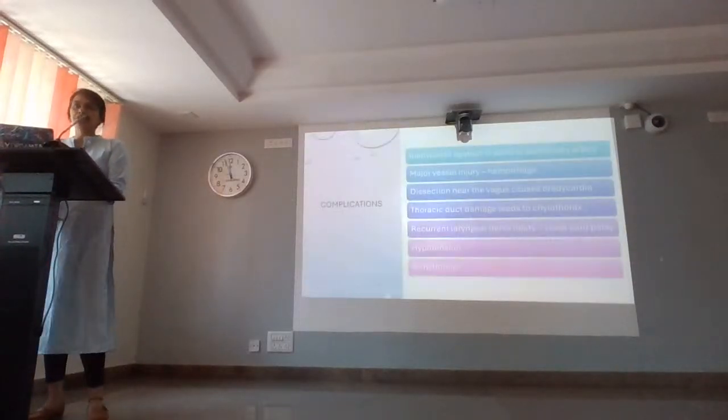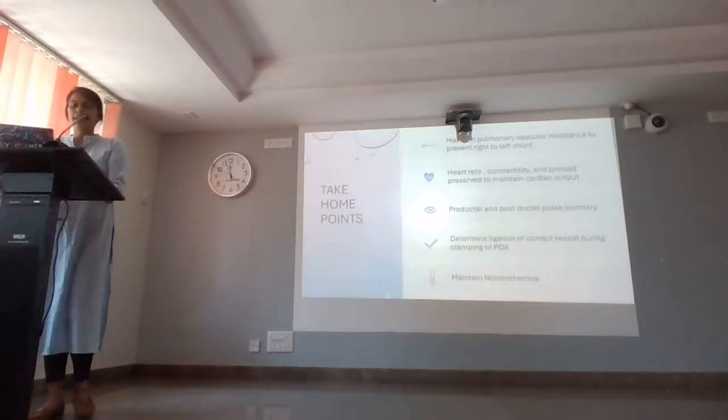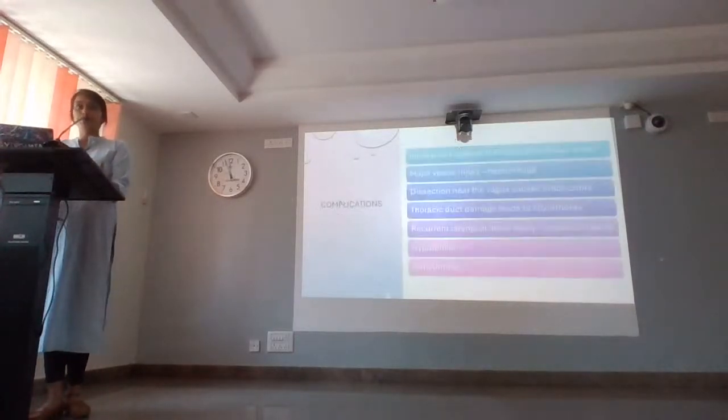So some complications which were already highlighted: inadvertent ligation of the aorta or pulmonary artery. Sometimes the PDA will be as big as these major vessels, so we have to make sure, or the surgeon will make sure, that the correct artery was ligated. Any nasal vessel injury can cause hemorrhage. Dissection near the vagus can cause bradycardia, as happened in our case. Any thoracic duct damage can lead to chylothorax.